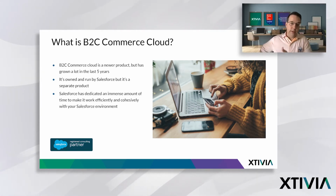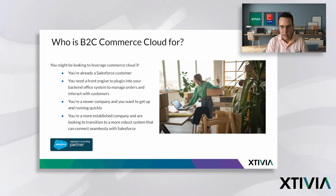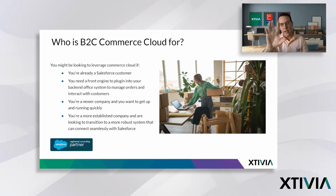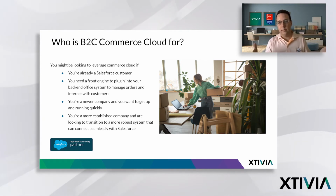But through the years that it's been around, Salesforce has dedicated an immense amount of time to making it very efficient and work cohesively with your Salesforce environment. A company that might be looking to leverage Commerce Cloud is someone who is already a Salesforce customer, loves Salesforce for tracking everything that it does, whether it's sales or service. They need a front-end engine, the e-commerce website, to plug into their back-end office system, where they would manage all those orders that come in from their website and interact with customers via cases and live products like Live Agent. That would be someone who would be interested.